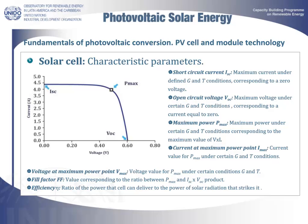Fill factor, FF. This is the value corresponding to the ratio between the maximum power point and the product of the short circuit current times the open circuit voltage. Efficiency. This is the ratio between the power that the cell can deliver and the power of the solar radiation falling on it.